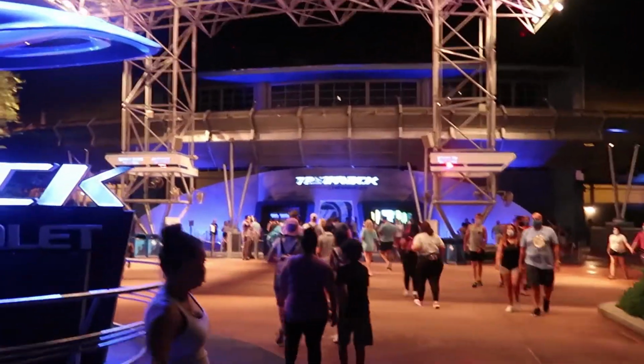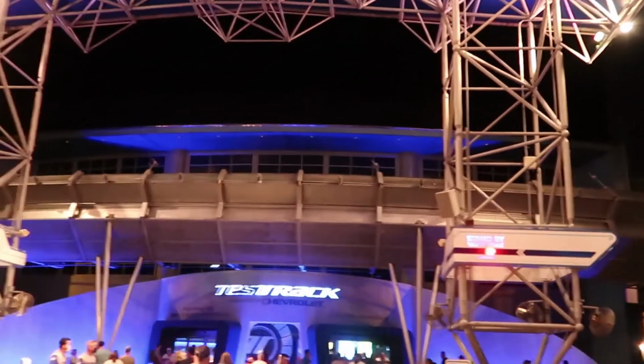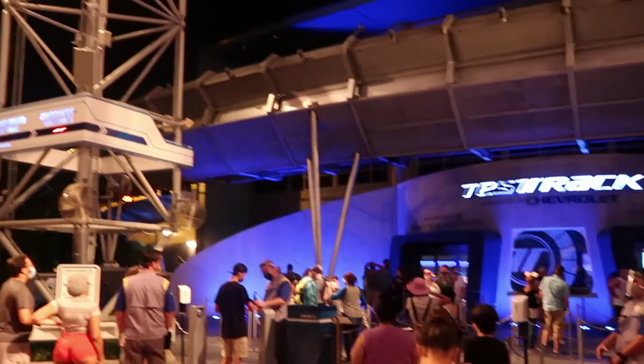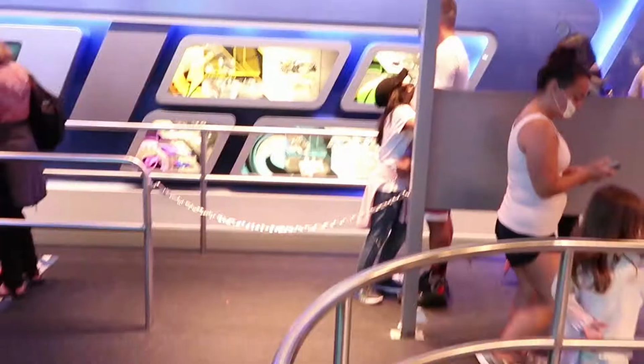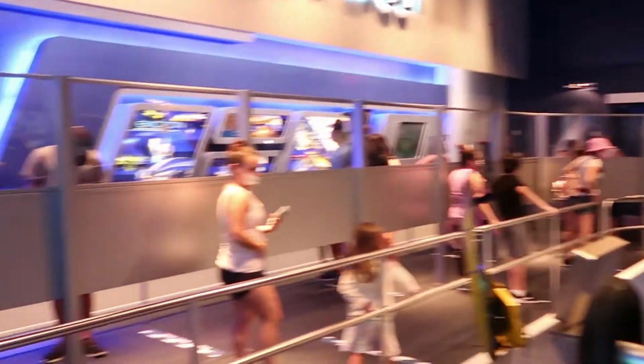I just don't think it's updated. Social distancing markers are on the ground. Some people are following them, some are not. Interesting note that Crystal just pointed out: single rider does not exist currently on this ride. They did add in a plexiglass barrier over here, just so you can tell.